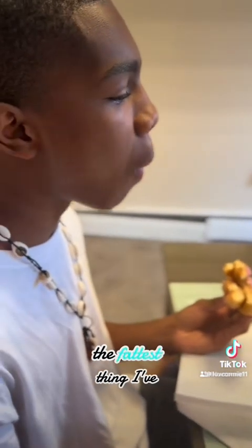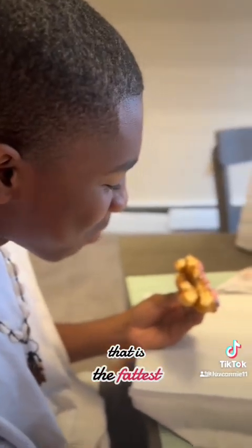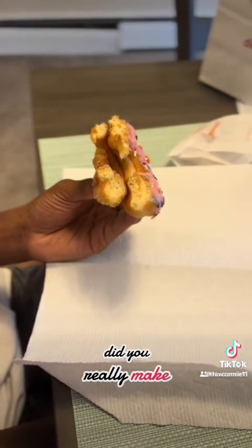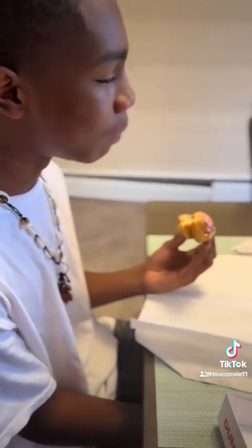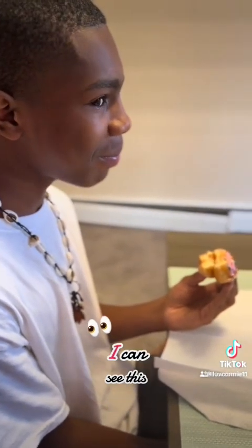That has to be the fattest thing I've ever seen somebody do. That is the fattest thing I've ever witnessed. Did you really make 2 donuts into one, like a sandwich? Yeah. It's a good thing you have a fast metabolism. I can see this going really, really terribly for you.